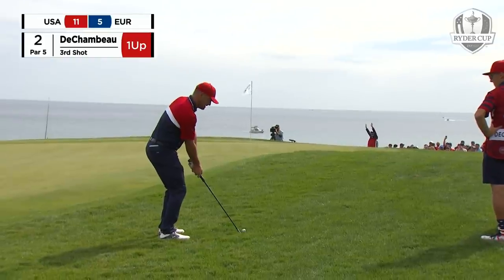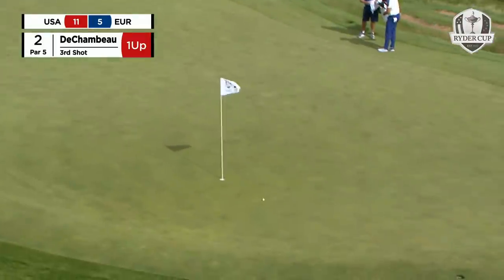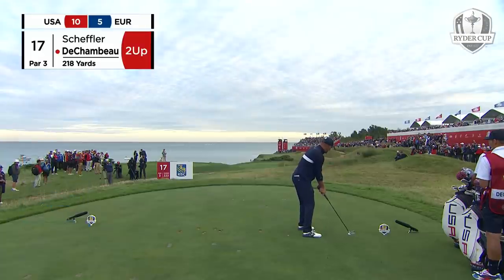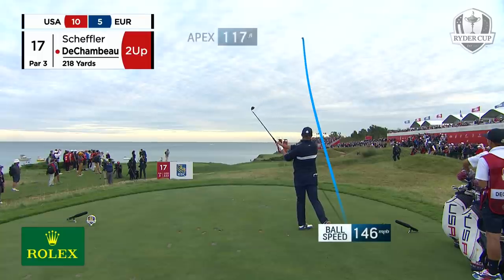Let's see if the entertainment continues from Bryson. You need the lie to play those shots. He's done that really well, actually. A lot of grooves on that ball. Probably need to win nine singles matches, and that's a big ask, and that's only to tie the Ryder Cup. This tournament always shows up big surprises. Well done, Shane Lowry.